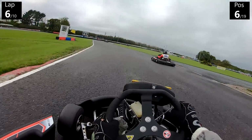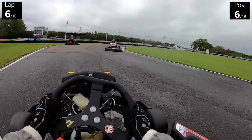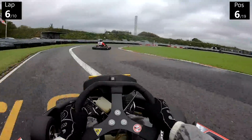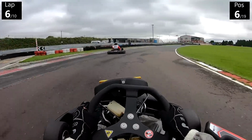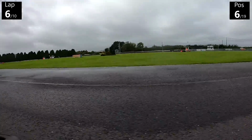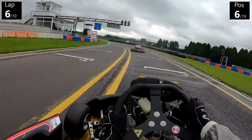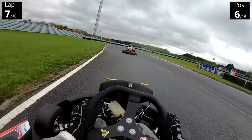He's got that gap. I can't overtake from here unless it was mega lunge of the millennium. It's just not going to be possible to overtake him from this distance back. So we find ourselves in 6th place. At least by now the race has settled down. What a difficult race this was though.